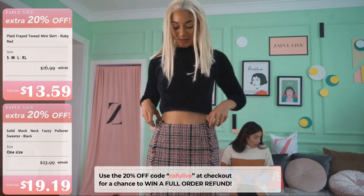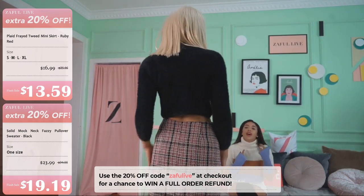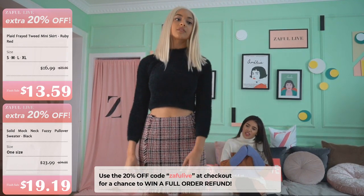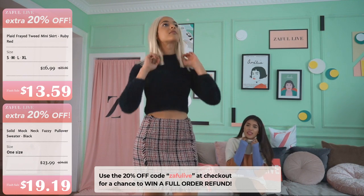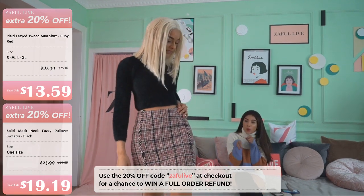Someone's asking, any jackets that can go with that? Jackets? Yeah, I think a pair of leather jackets. Oh, yeah, true. A black leather jacket, or even like sometimes some people have white leather jackets. Yeah, true, because of the little white details.